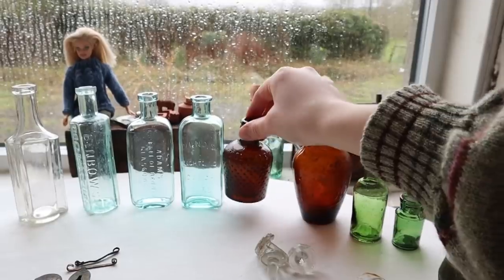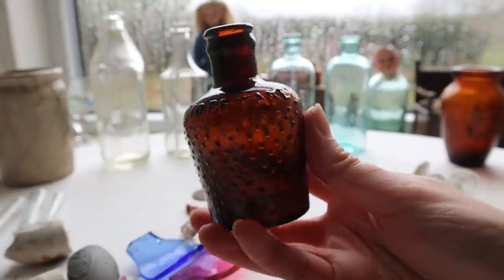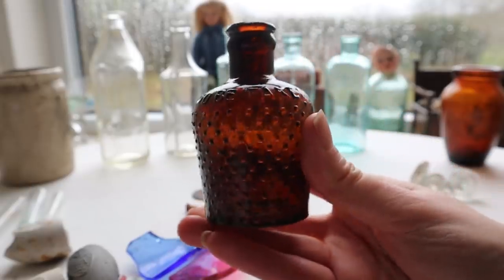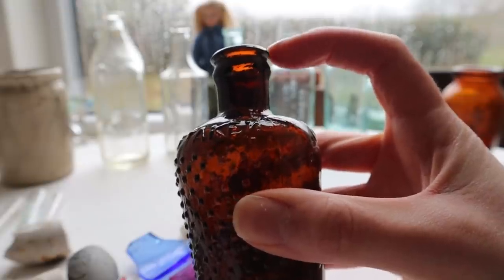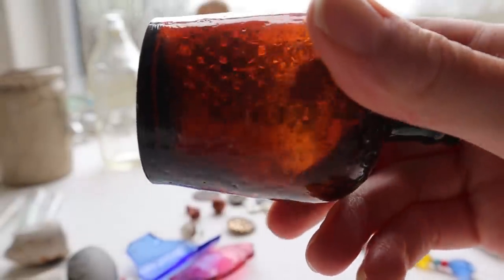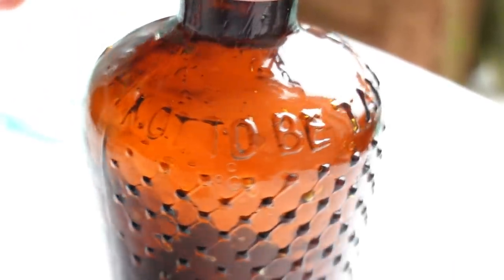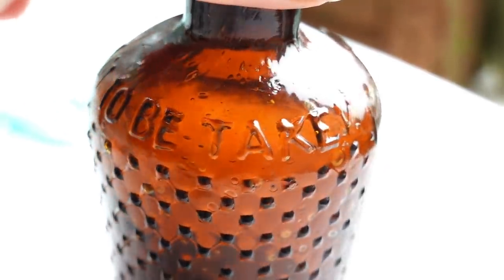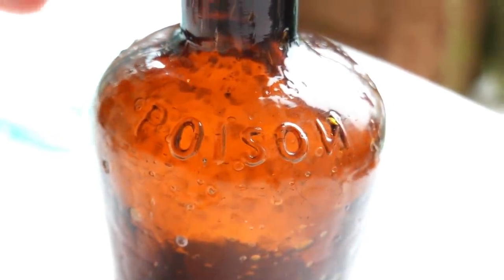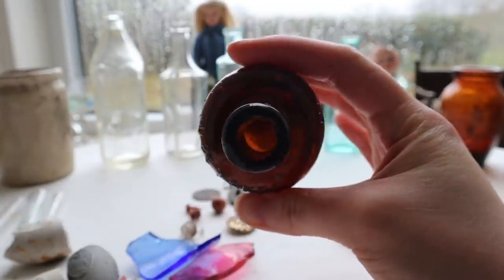And then we have this bottle here, which also has a very surprising history when we looked it up. Okay, so we found out this was what's called a Lysol bottle, which was a kind of disinfectant. And it's a crown top there. And yeah, it would have been blown into a mold, and it's got loads of awesome bubbles in it. So it is a beautiful bottle. But on the top it says, not to be taken, and then poison. And later, after 1920, they had the name Lysol embossed on the bottle. So this means that this is pre-1920, which is quite interesting.